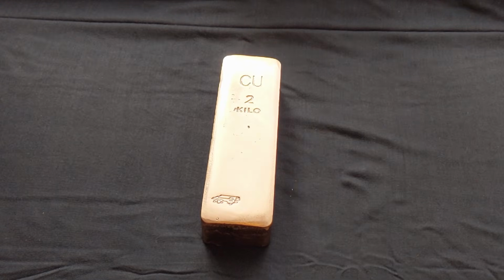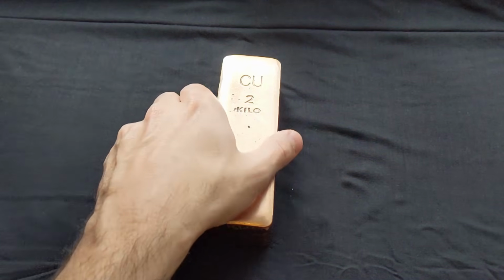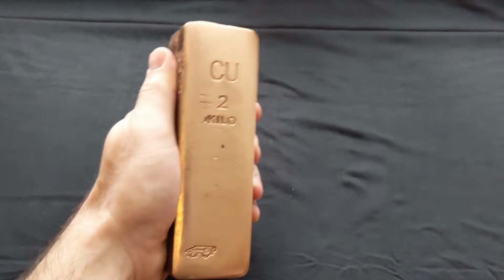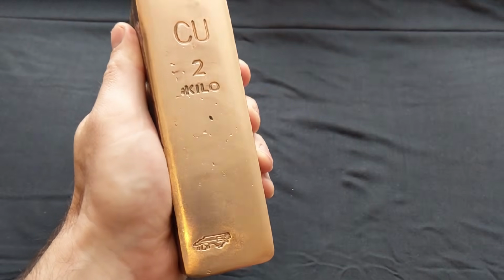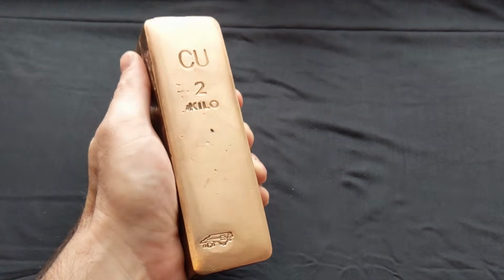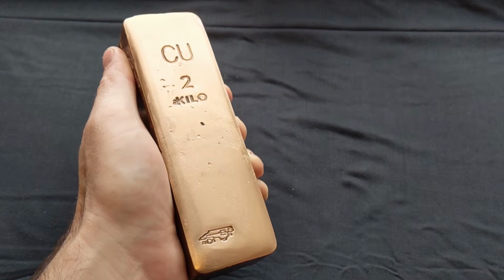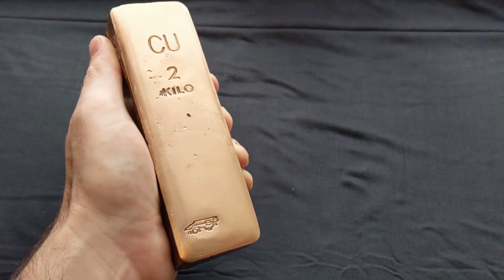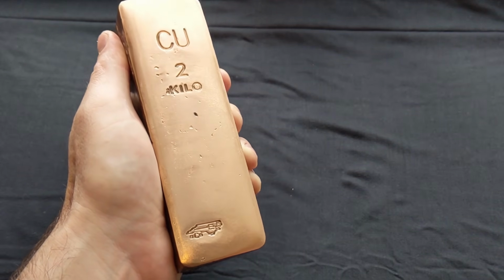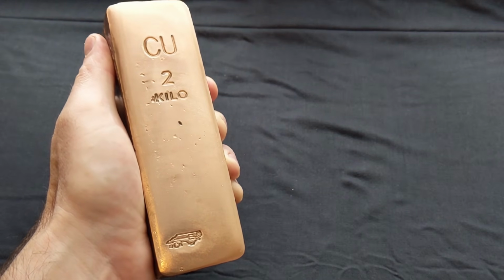Okay, so next up we have copper bars and rounds and other generic copper bullion like this. And you're going to notice that in this video I only have one piece of copper like this. I don't have a big collection of copper rounds or bars to show you. Now, there are some cool copper rounds out there, and if you want to buy those just to be a collector, that's one thing. But I want to tell you guys that this is probably the absolute worst bullion investment you can make. This is the worst way to invest in copper.